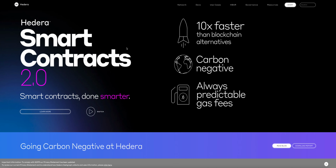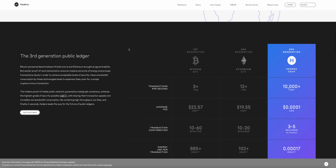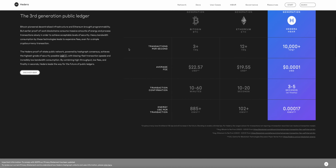And if you go to their Hedera Hashgraph website, you can kind of see why. We have some big companies, not cryptocurrency companies, the biggest one being Google. Boeing is there. You have IBM, obviously, and you have some big companies that are taking a shot at the world of crypto.